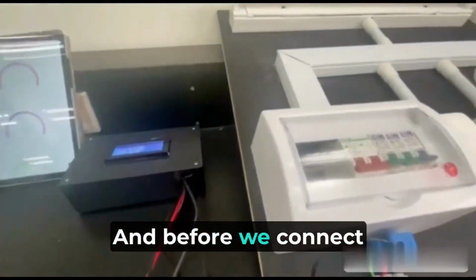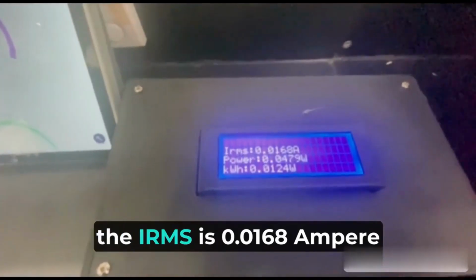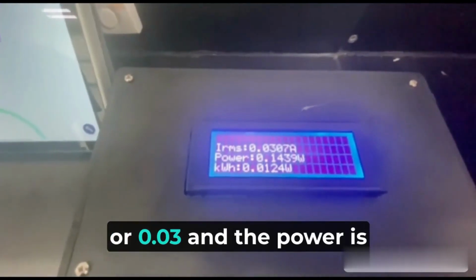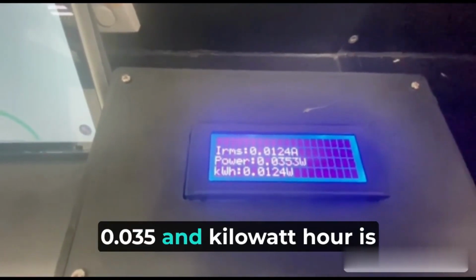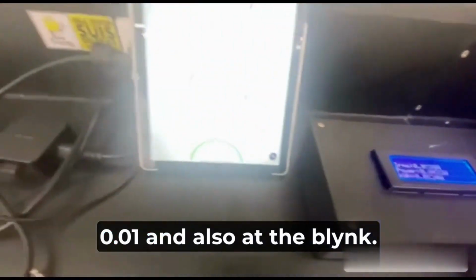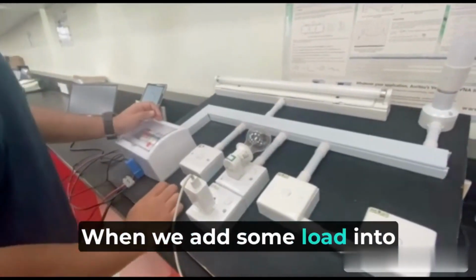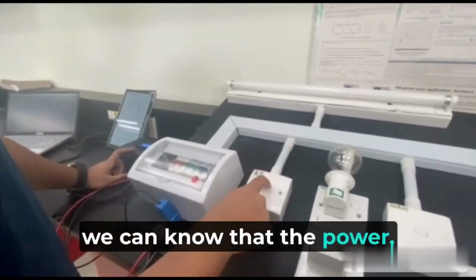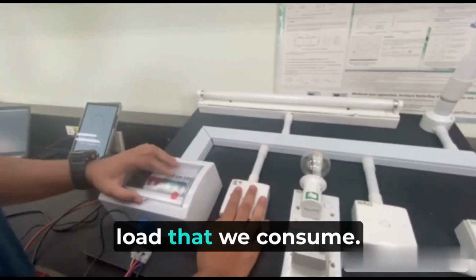Before we connect to the power, we can see from the LCD that the IRMS is 0.0168 amps, or 0.03, and the power is 0.035, and the kilowatt hour is 0.01, and also it blinks. Actually, when we add some load into the generated power, we can see that the power, kilowatt power, and current will increase based on the load that we consume.